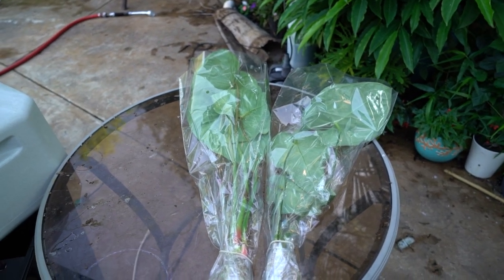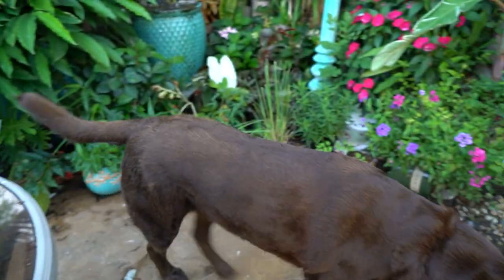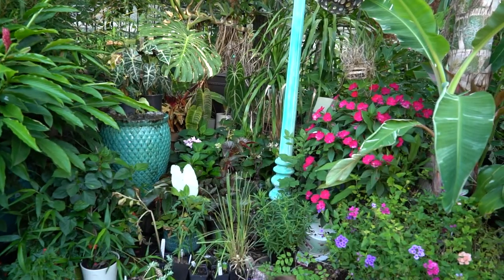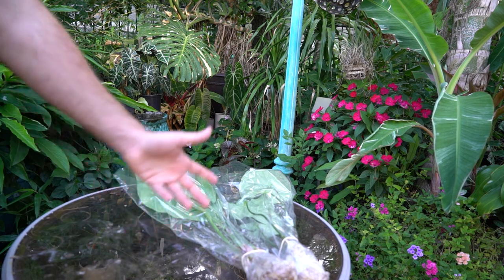I should pot these up as we go, which means that I'm totally unprepared for this. I have the mix blended up. We're gonna be looking at things for a little bit longer, maybe get a nicer background table over here for everyone, and pots, gonna need pots.